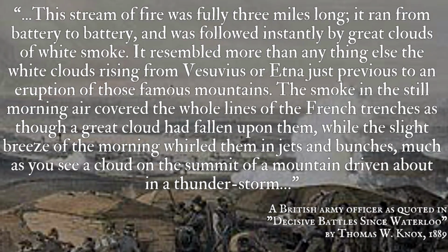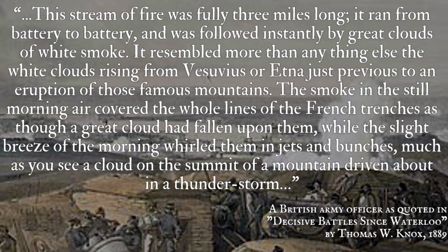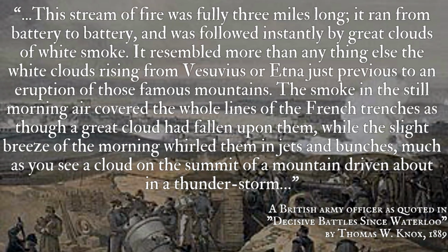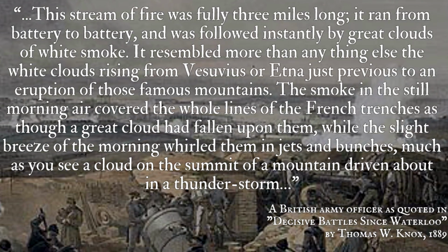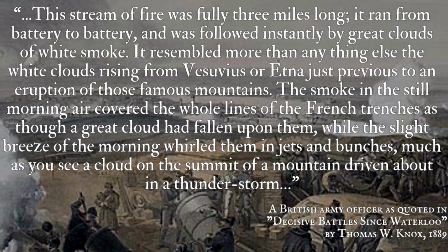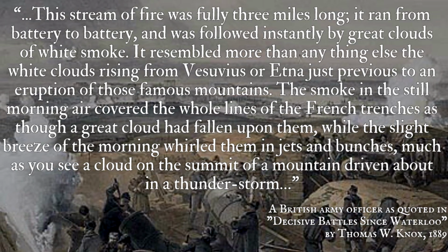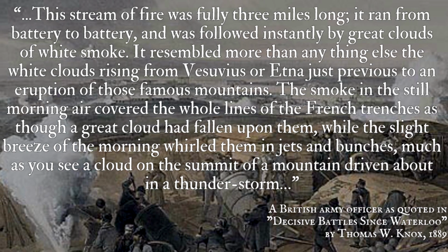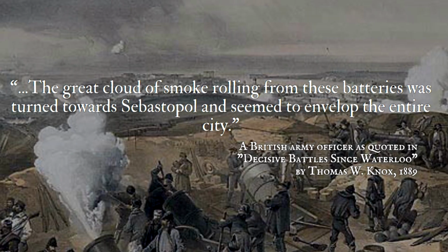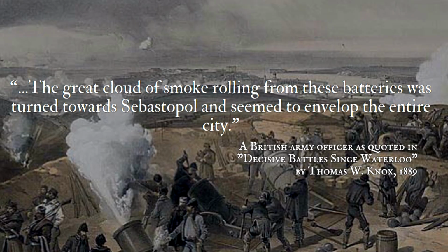It ran from battery to battery, and was followed instantly by great clouds of white smoke. It resembled more than anything else the white clouds rising from Vesuvius or Etna just previous to an eruption of those famous mountains. The smoke in the still morning air covered the whole lines of the French trenches as though a great cloud had fallen upon them, while the slight breeze of the morning whirled them in jets and bunches, much as you see a cloud on the summit of a mountain driven about in a thunderstorm. The great cloud of smoke rolling from these batteries was turned toward Sebastopol and seemed to envelop the entire city.